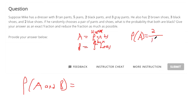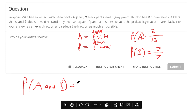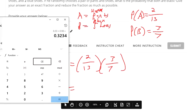There's 13 total pants. And the probability of B, of picking black shoes: there's 3 black shoes out of a total of 2, plus 3 makes 5, plus 2 makes 7. So that's the probability of picking black pants, because 2 out of 13 are black. And that's the probability of picking black shoes. There's 3 out of 7 shoes that are black. So to find the probability of having both of them happen, 2 over 13 gets multiplied by 3 over 7. You multiply the two probabilities to find out the probability of both of them.